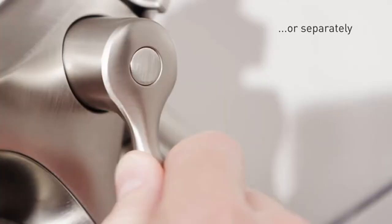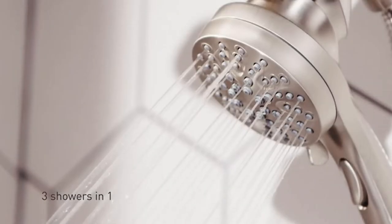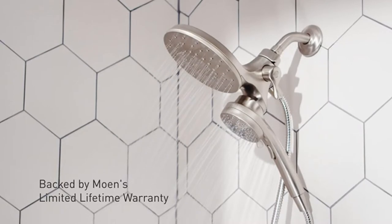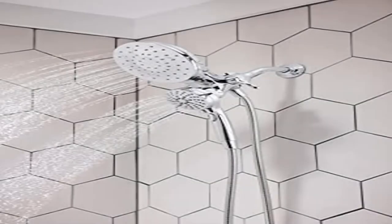Magnetic base, the magnetic docking system allows you to easily detach and use as a handheld showerhead or effortlessly replace it to dock with the snap of a magnet. Customize your shower, multiple distinct shower settings give flexibility and variety. Flexible, features a kink-free metal hose that extends reach and flexibility.